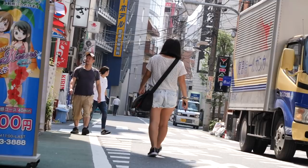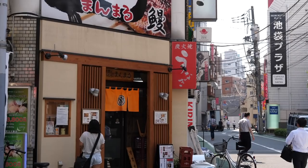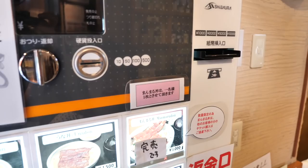We're in Ikebukuro, which is the area in which we're staying, and we walked past this restaurant the other day and there was a line out the door, and it is an unagi restaurant, and unagi is freshwater eel. It is a Japanese obsession, and so that's what we're going to go and have for lunch. There's a vending machine in which to order your meal. We're going to go for the unagi-don, which is just the unagi, the eel on rice.